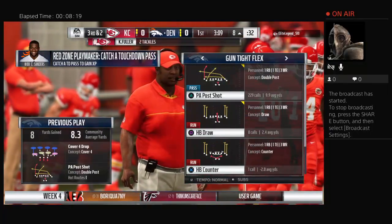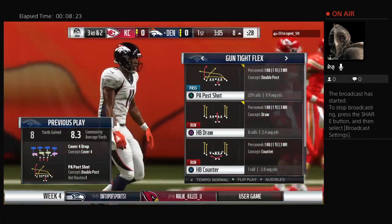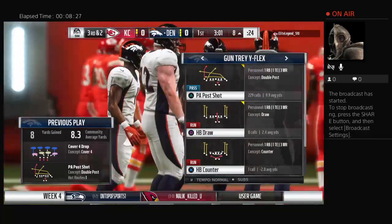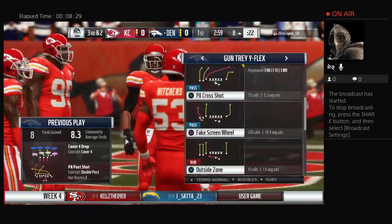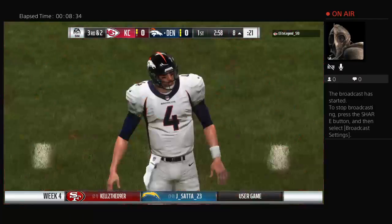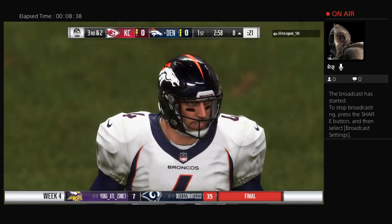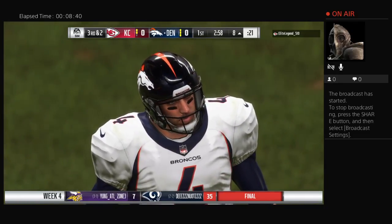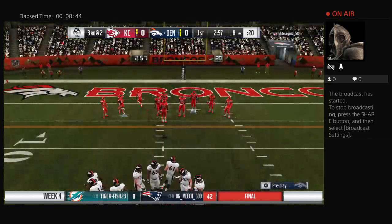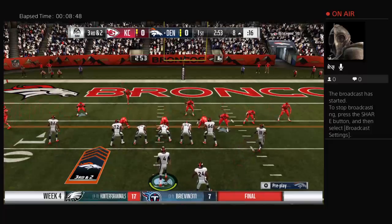When you execute a drag or a crossing route really well and give them a chance to let it develop a little bit, you can gain some significant yardage hitting your tight end on that one. Second down pass play got him 8 yards. Now they've got a third and a couple remaining.